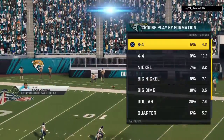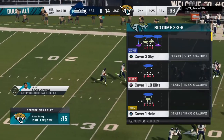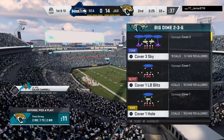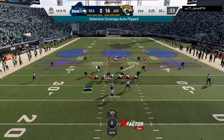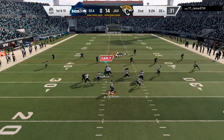The Saints take over first and 10 at their own 33-yard line. Coming to the line here to begin their next drive, the Seahawks offense. And they're in a bind early here, down 14-0.